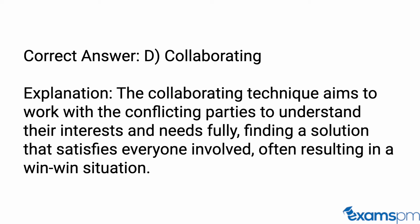Correct answer, D. Collaborating. Explanation: the collaborating technique aims to work with the conflicting parties to understand their interests and needs fully, finding a solution that satisfies everyone involved, often resulting in a win-win situation.